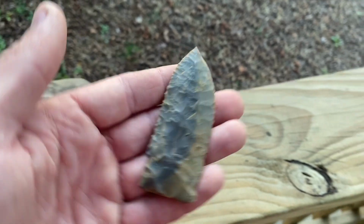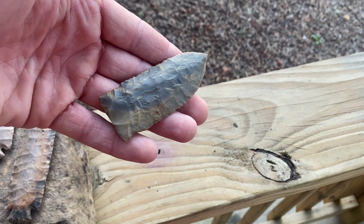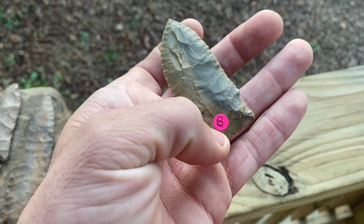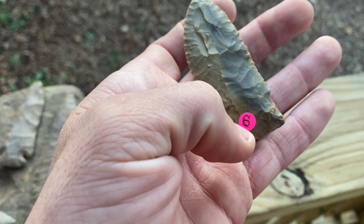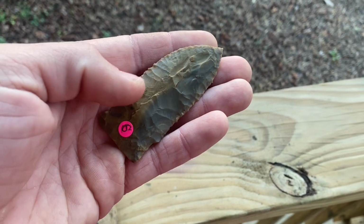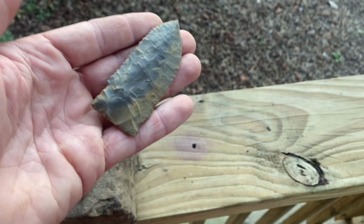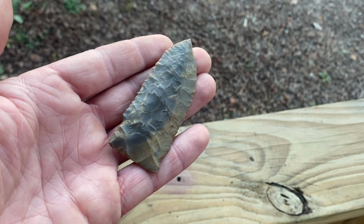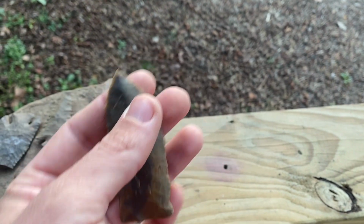And you've seen it before. I can't help but show her off. And of course the site is a G, which looks like a 6, but that's a G. And either way, pine tree characteristics on one side, Dalton slash Clovis slash transitional Paleo characteristics on the other.